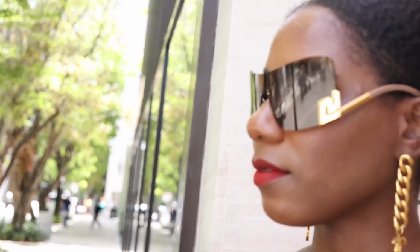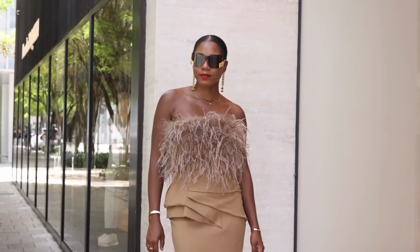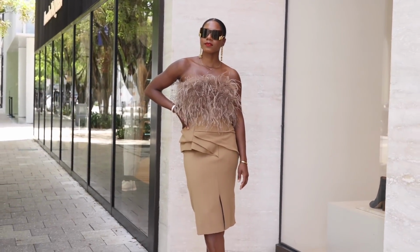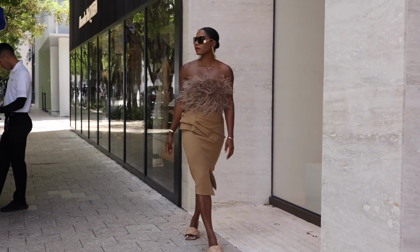The third look, I wore my Lamarck feather top that you would have seen in my luxury haul. And I paired that with this really stunning skirt that I got while I was in Milan years ago. I've had this skirt for at least 10 years. Everyone thought it was a dress. I feel like I color matched that perfectly.